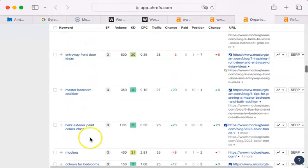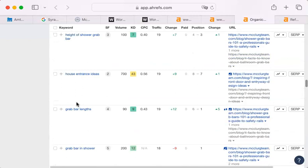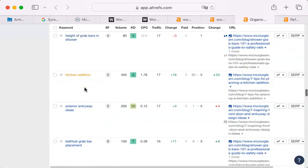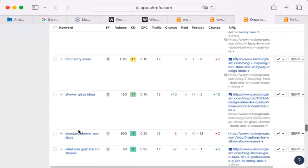Entryway, front door ideas, master bedroom addition. So you can see there's a lot of different words and phrases from your industry that, for instance, I would never put together, like house entrance ideas. I don't have a need for that right now. Somebody who's looking for that would, and you guys probably deal with it all the time. I do not. So these are just some of them. Shower without doors. Let's see, standard shower pan sizes. So a lot of questions that have to do with bathroom remodels and kitchen remodels and bedroom remodels and so on.